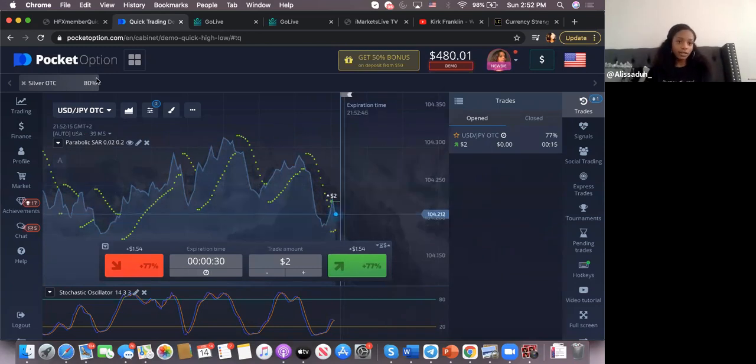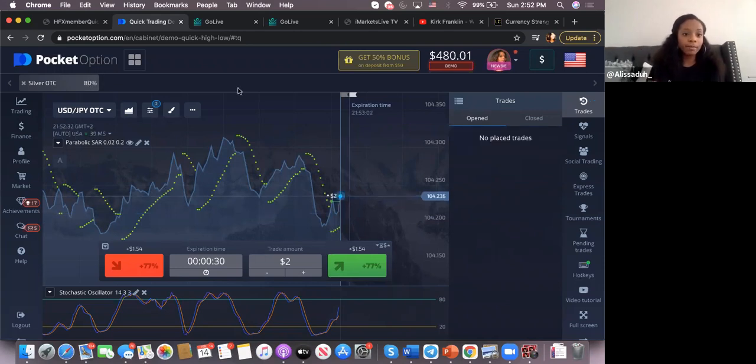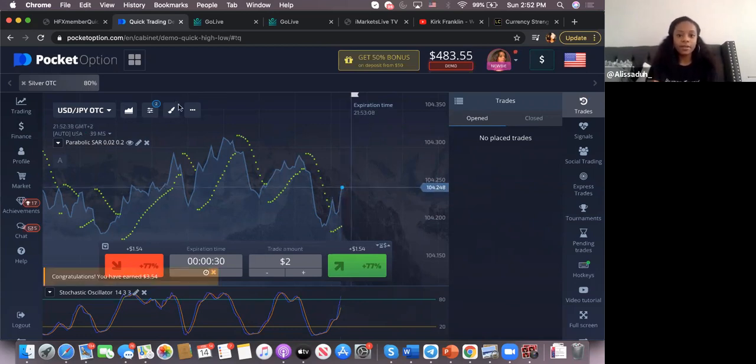So when you're trading, I want you to fully understand why you lost a trade if you lose one. For this one, I can tell you exactly what I did. I got trigger happy. I actually traded this a little bit early. It did close in profit, but I traded earlier than I should have, because I only had one SAR that formed.